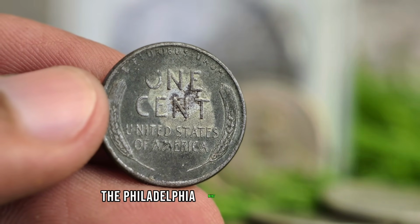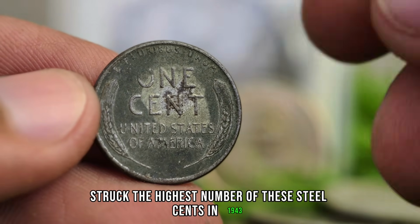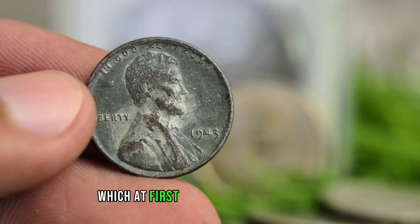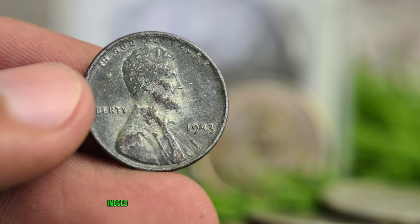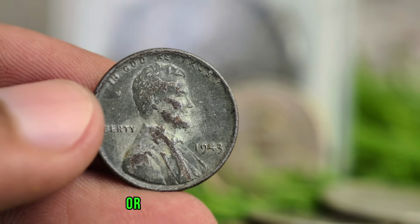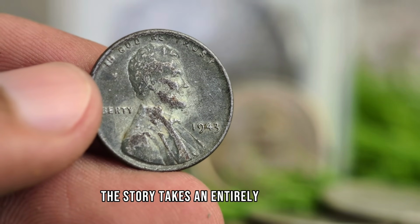The Philadelphia Mint, which produced coins without any mint mark, struck the highest number of these steel cents in 1943. The mintage exceeded 684 million pieces, which at first might suggest that they are common and easy to find. Indeed, many circulated examples exist, and collectors often stumble upon them in old jars or inherited coin collections. However, when it comes to errors, the story takes an entirely different turn.